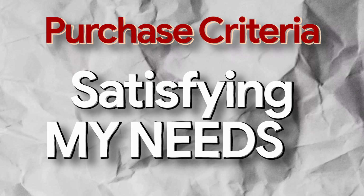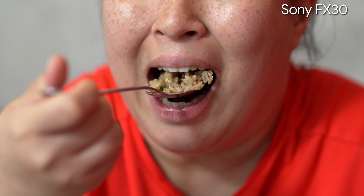Although I love the Fuji colors, I struggled really badly with the X-T4's poor autofocus and lackluster in-body image stabilization. So in 2023, I sold all of my Fuji gear and purchased the Sony FX30. On paper, it satisfies my needs, but as I kept using it, I realized I was unable to handle its weight for a prolonged period of time.